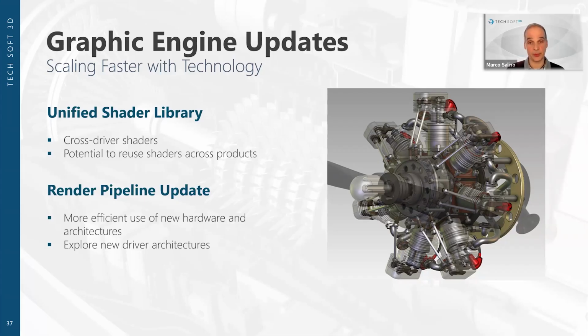So the second phase of the project will be investigating how we can update the Visualize rendering pipeline. We think this is the right step to put Visualize in a better position to significantly gain more benefits from new hardware and new architectures. As an example, it could open up the use of geometry and compute shaders, and would also make it easier for us to consider introducing new drivers. And new drivers could deliver added value to applications, both in performance, graphic quality, and more.